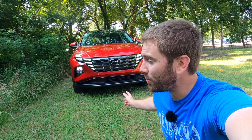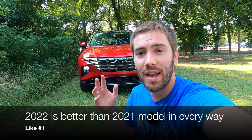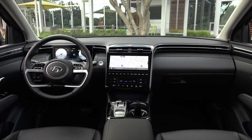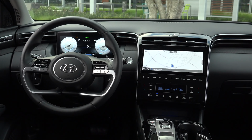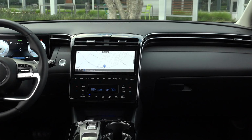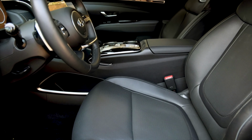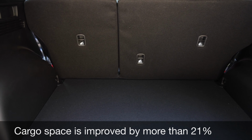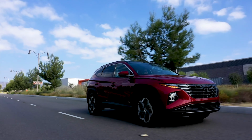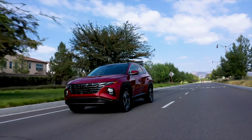Now starting with my likes, in no particular order, it's multifaceted. There's just a lot of things that I like, but the biggest thing is that this is a big improvement compared to even the 2021 Tucson. This generation is better in every way. First of all, the interior is much more premium and has a lot less of a cheap feeling. The last Tucson had a lot of hard plastic and just felt a lot cheaper, not as well put together compared to this one. Also, the space improved all around. This Tucson is bigger, it's longer, it's wider, it's got more space inside and in the cargo area, and we'll talk more about that in a second. Plus, it's more efficient and more powerful than it was before. Even though I knocked on it, it's still better than it was before, so Hyundai made big improvements overall.